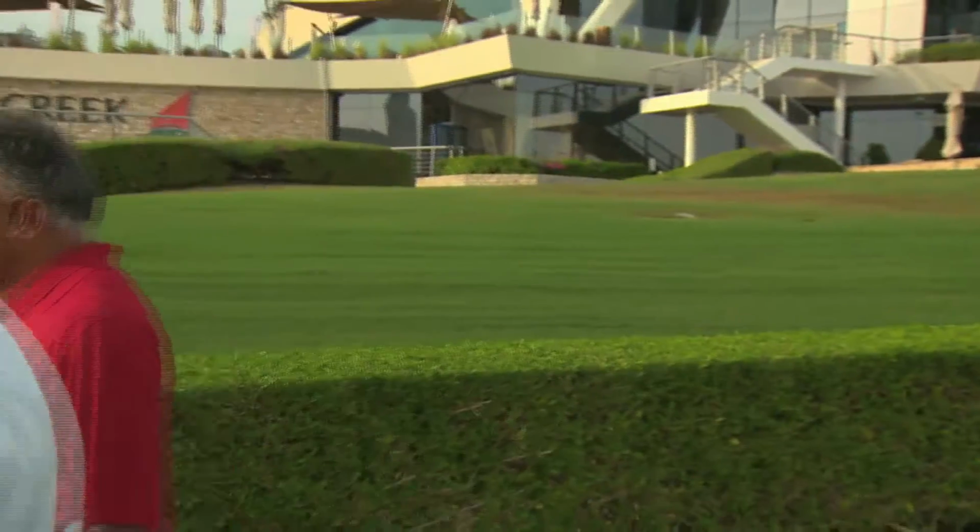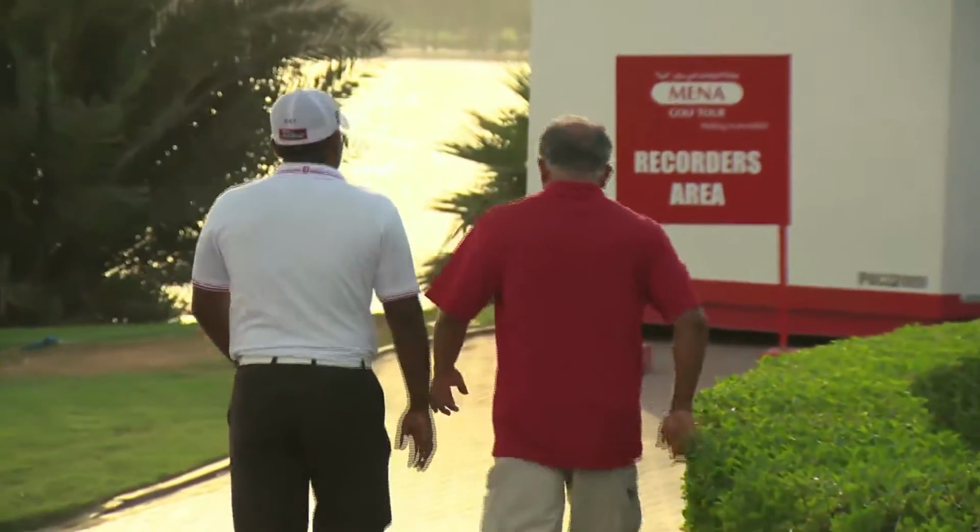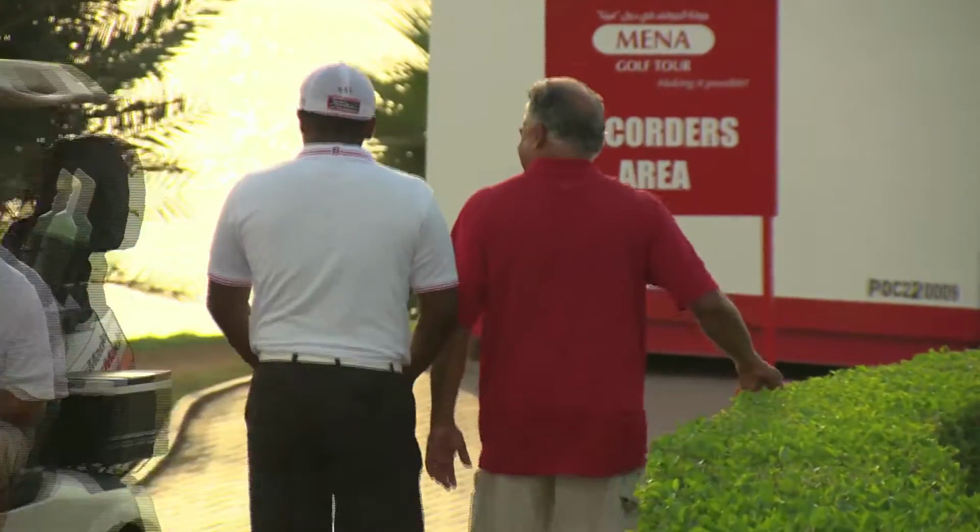Apart from prodigious talent, Thomas has plenty of time to reach the top, and he'd hope the club in his hands continues to strike the ball in the desired direction.